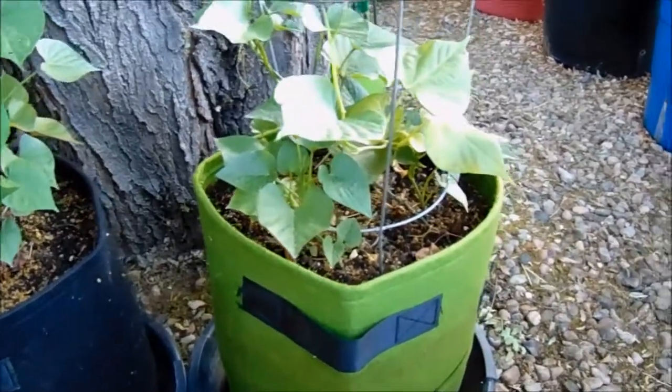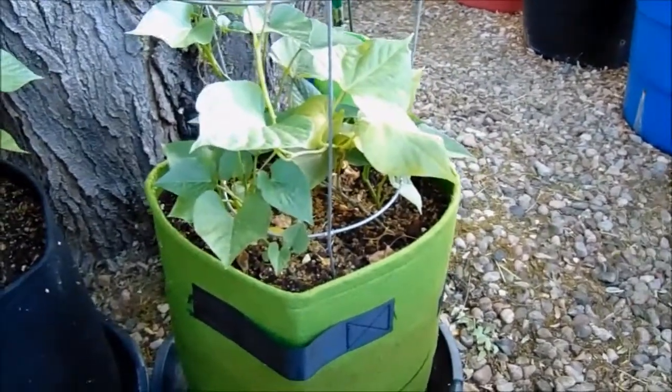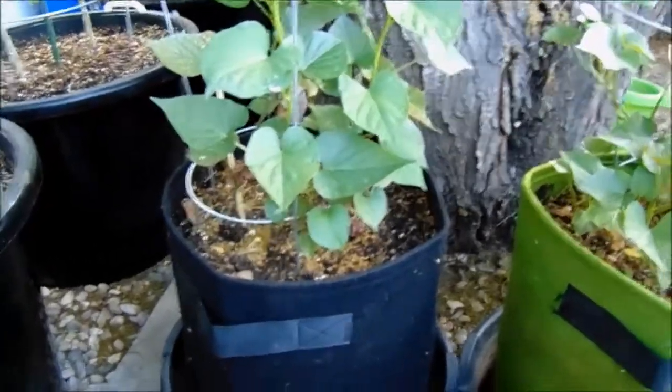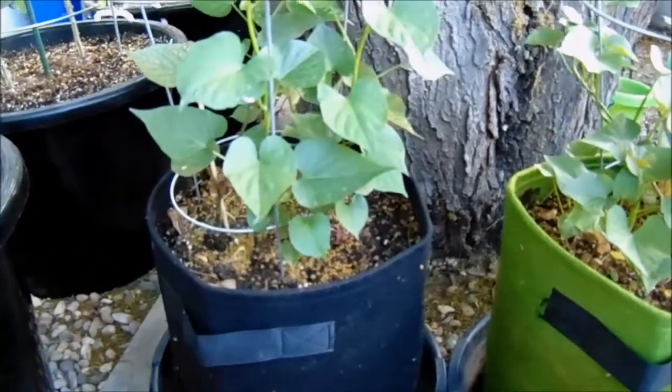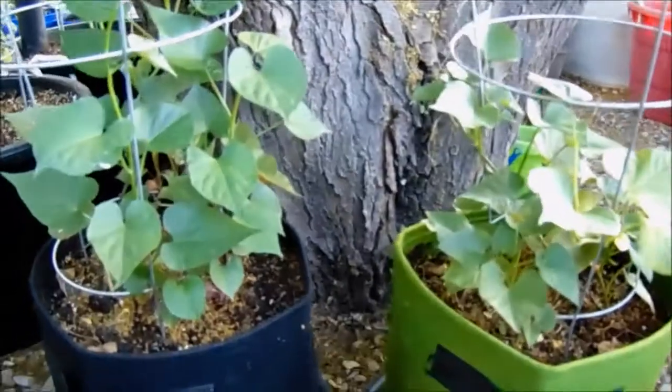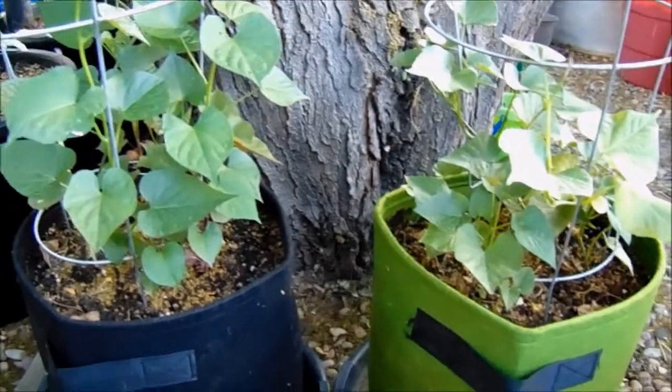This one is a white sweet potato that came from the grocery store, and this one is a golden sweet potato that came from the grocery store. Both these we didn't do anything this year for. We just set them in our cupboard and they started to grow.